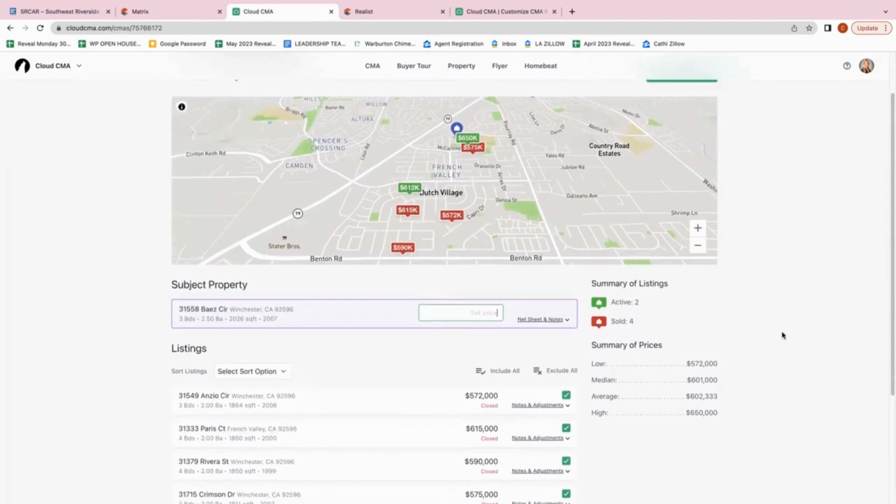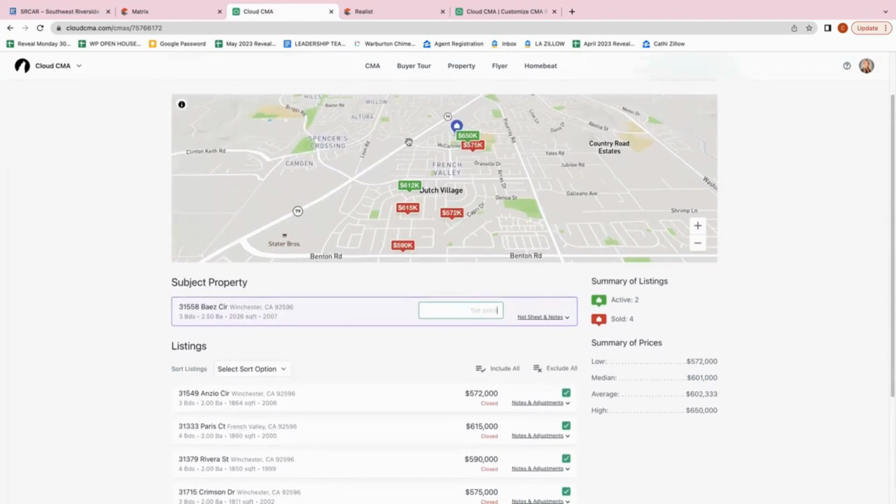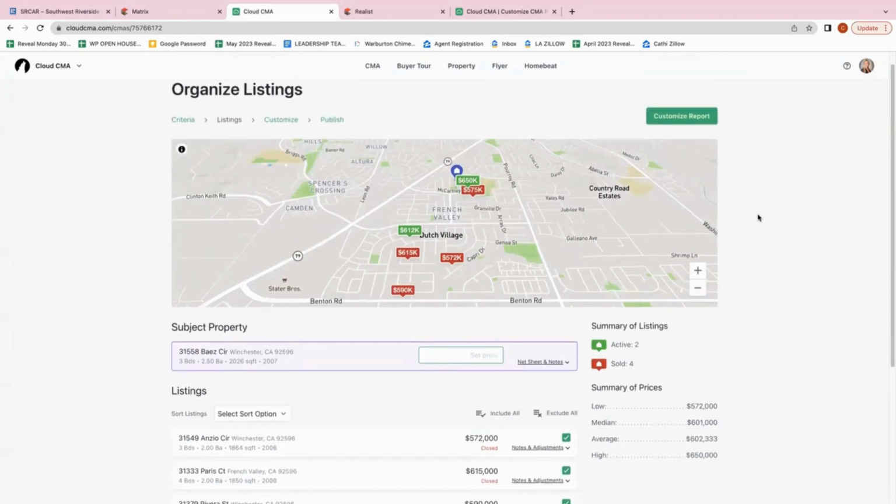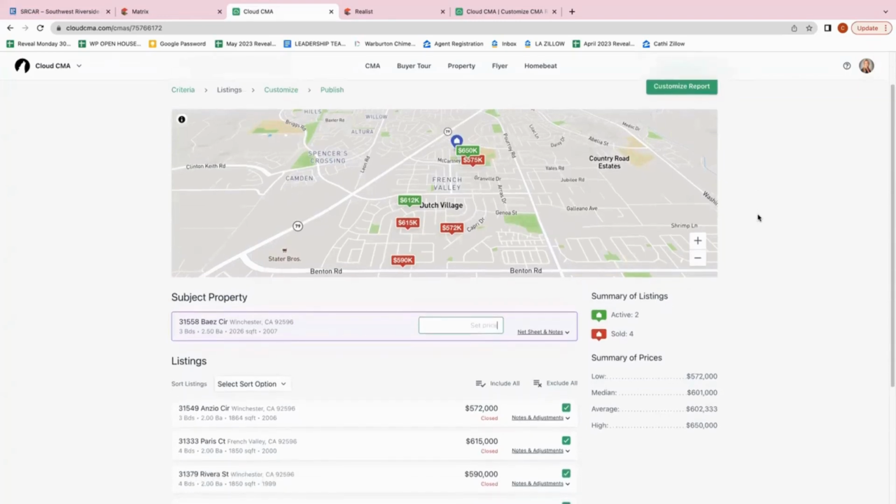Perfect. Now you see on the map where your comps are. The little house is your subject property that you're going to list. What's nice about this is you have a chance to take out comps that really aren't comps. So if you had something on the other side of the 79, it's going to be a completely different community. Same with any major street.